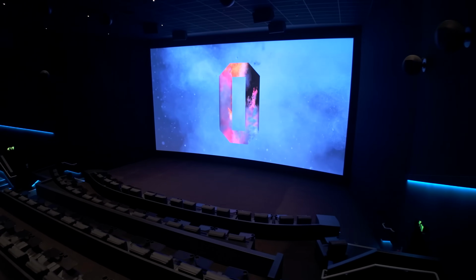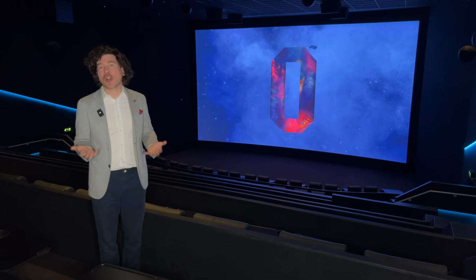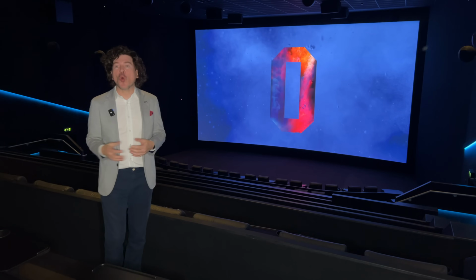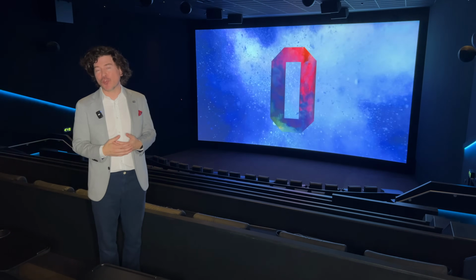We want to avoid reflection, so everything has to be matte, and we want it to be as dark as possible, so everything is black, making sure that all the light is being reflected from the screen and no other object in the room is doing anything to interfere with projection.